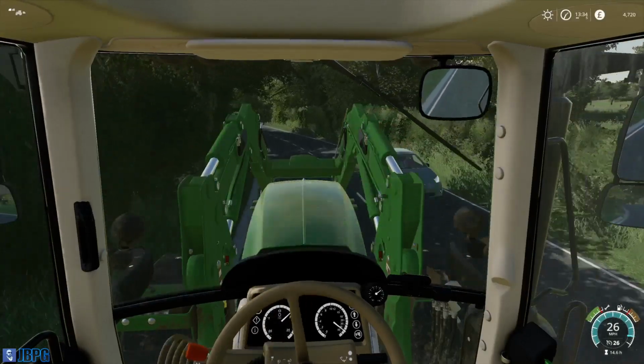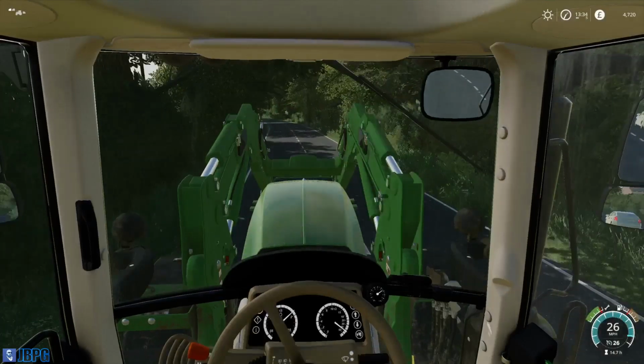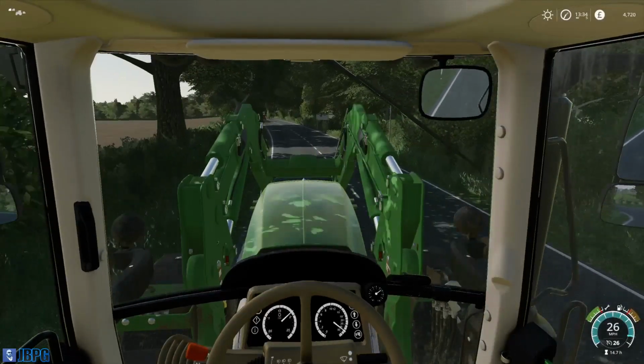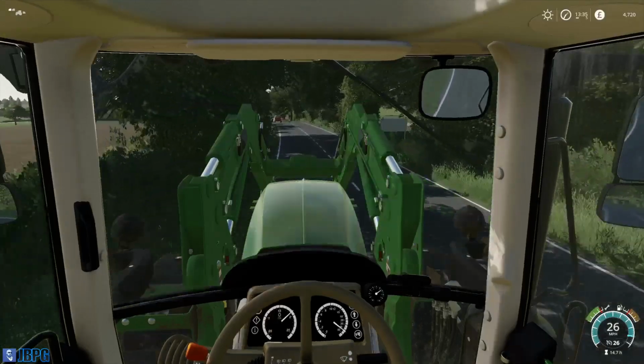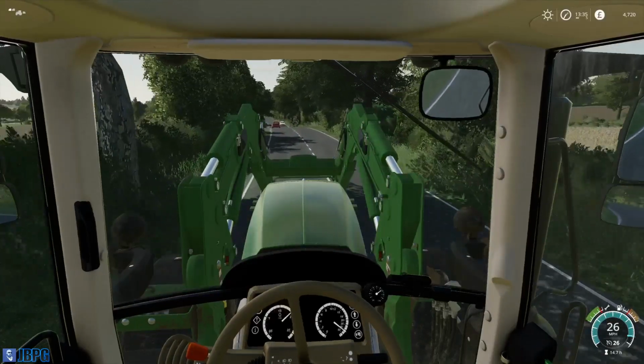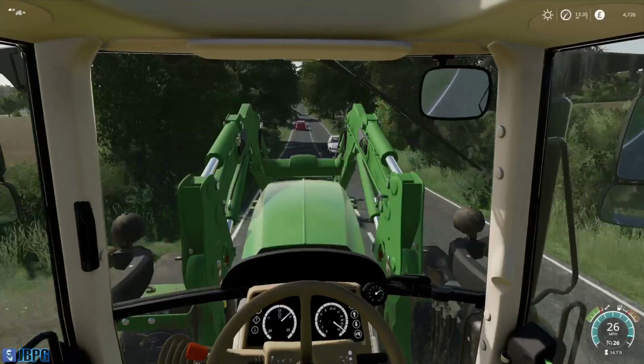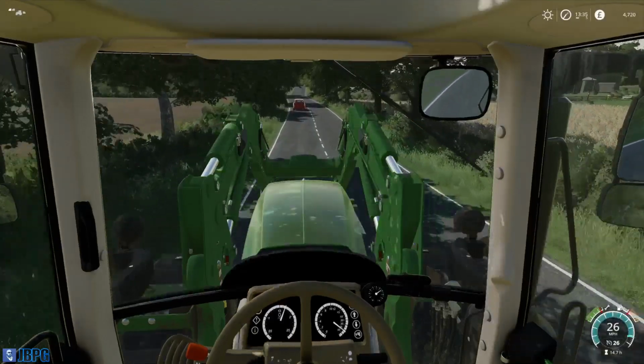And the stables is along here. It's a little bit past the shop, sort of between the shop and the biogas plant. So let's go see exactly what it is they have waiting for us to collect.